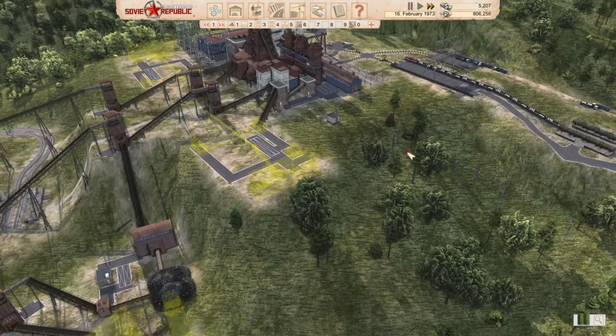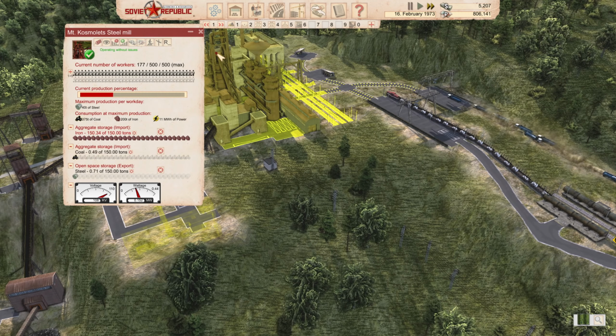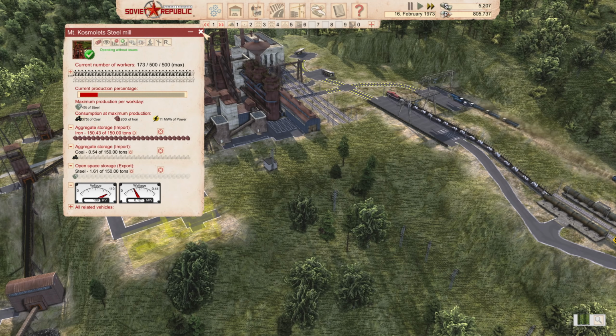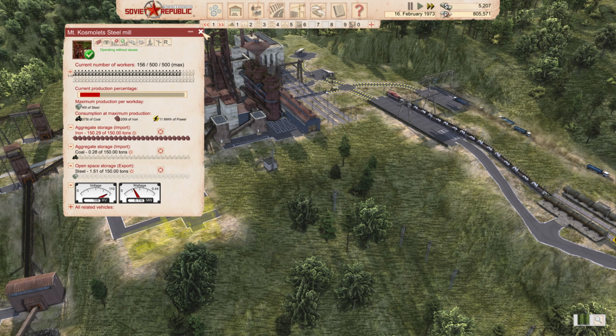We do need vastly more coal, though. Vastly, vastly, vastly more coal, as we're just not making enough steel. Yeah, we're just not making enough steel at the moment.